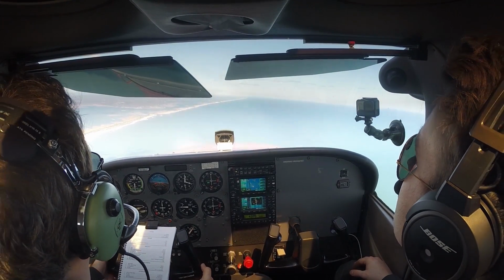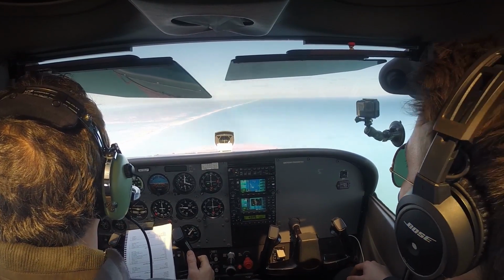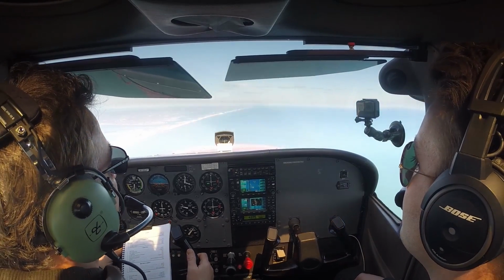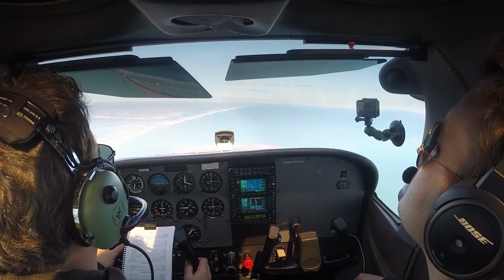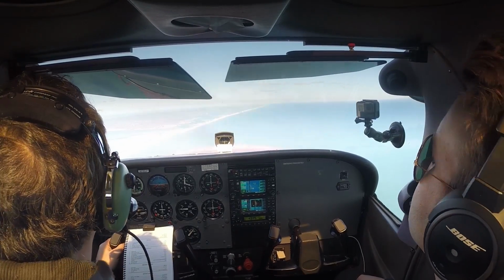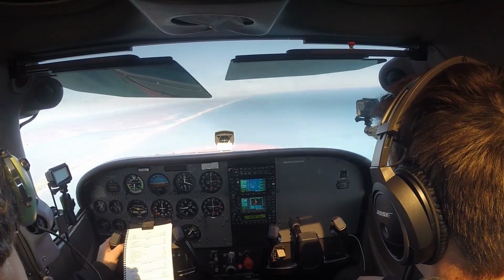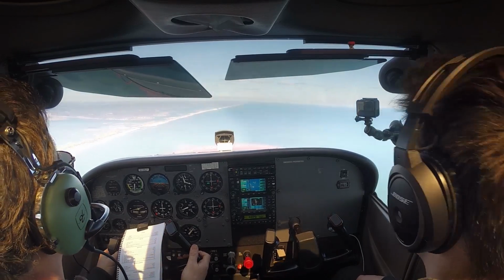So 100 Foxtrot, just pick up the traffic on right 2 o'clock, 3 miles west by 2,100 step unknown. Looking for traffic, 710 Fox. Now he's 900 feet below us. Right. All right. Still in sight here. So we're on our way there.